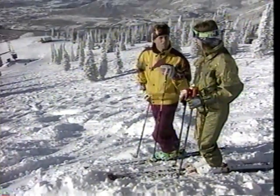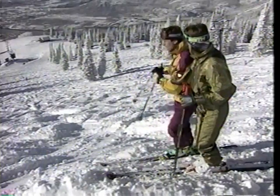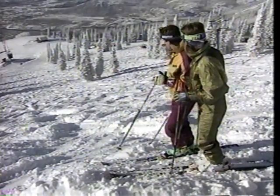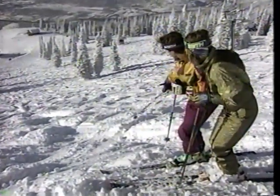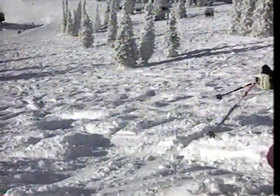Okay, Catherine, now I'd like to show you something called high-low. And what I mean by that is to ski a line but move over from center just slightly to one side. Okay? So you see this line right here? It's real powdery, but you see those left and right? So you see that line? The deep grooves there. Exactly.